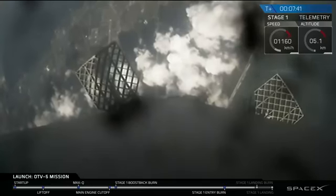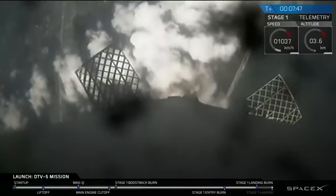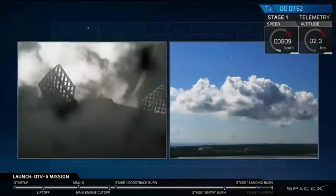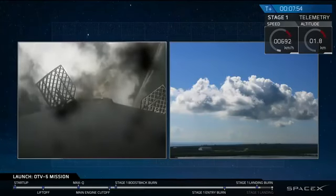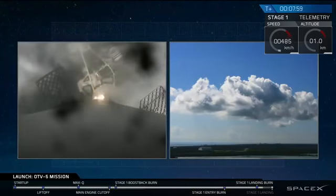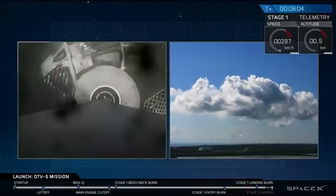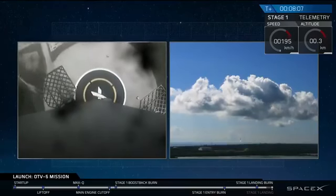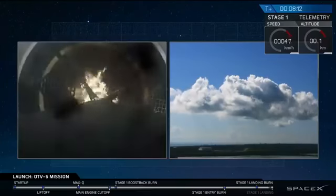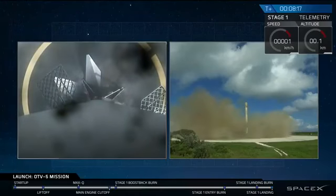Landing burn started. This is a single engine burn, which allows for more control. And there you can see it on the screen on your right there, descending through the clouds, headed towards the concrete pad. Landing leg deployed. The Falcon has successfully landed.